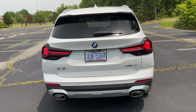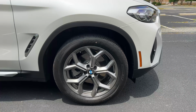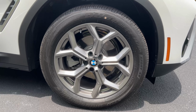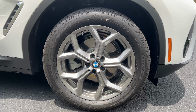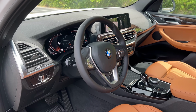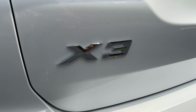Ride quality and refinement is amazing. We do have here the 19-inch wheels, and it rides over pretty much every type of bump with no issues. I would say that the X5 is only a smidge smoother over bumps than this X3, but for 99% of the time, this is amazing. The 8-speed ZF automatic is incredible like you would expect. Really quick shifts. The braking performance, also on point.